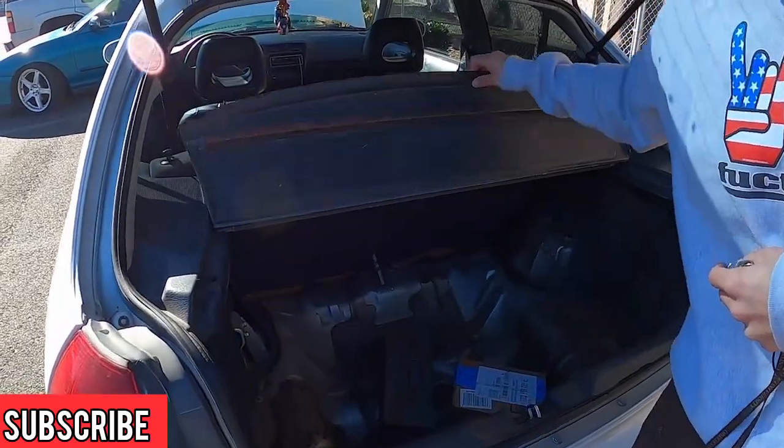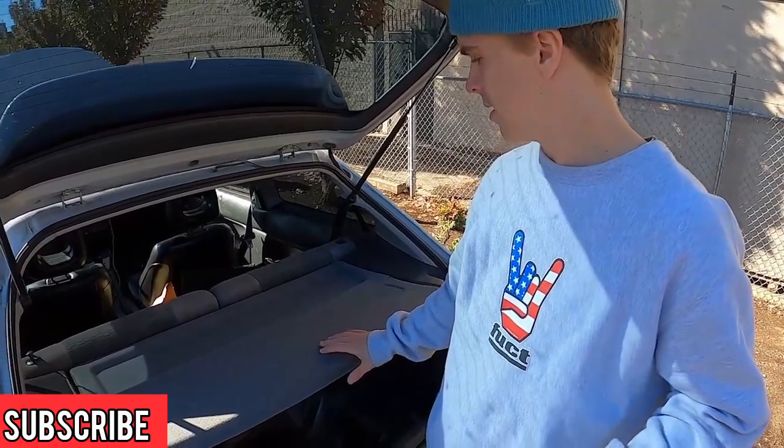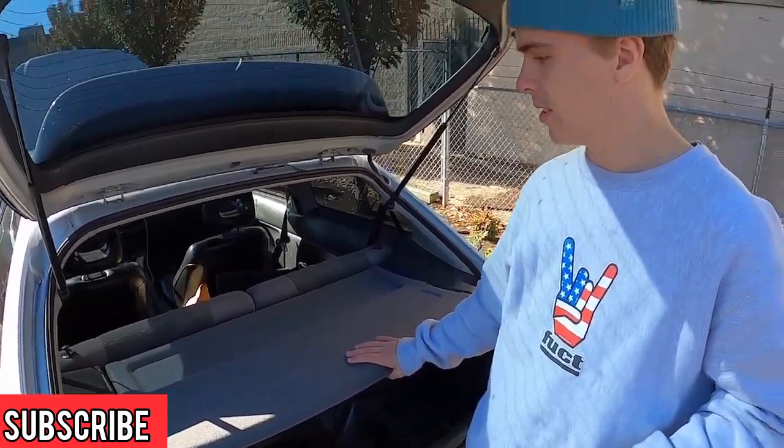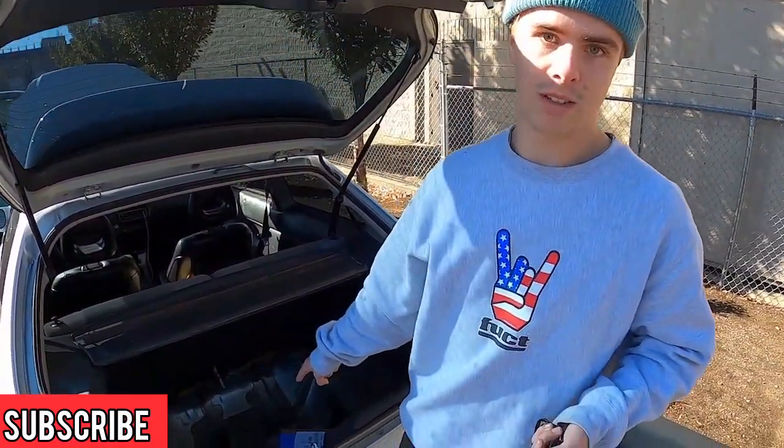Targa cover. Oh. People don't have these. No? It's like $200. Wow. Mine's ripped because I ripped it. Because you're abusive? But it still works. It still covers the cargo. What kind of cargo? Or is that classified? We have a toolbox. Oh, okay.